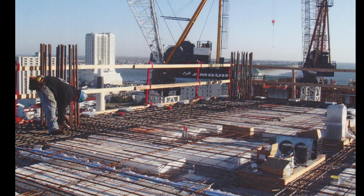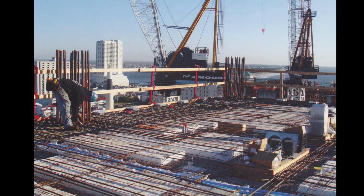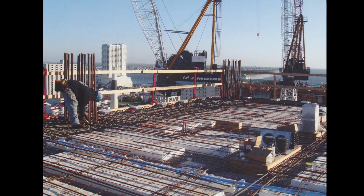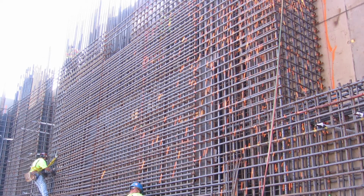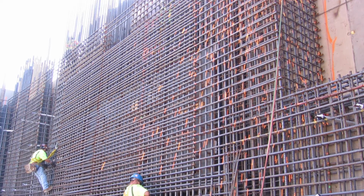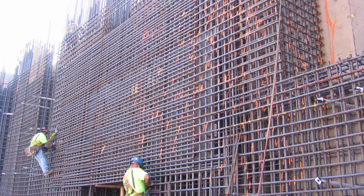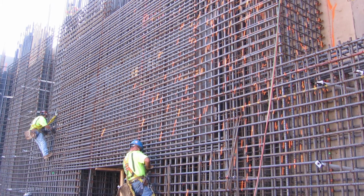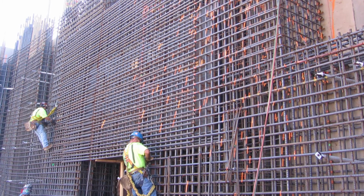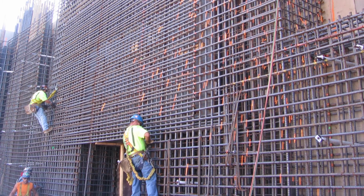Mat foundations up to 17 feet thick were required due to the significant overturning forces. Concrete strengths were kept to 6,000 psi in the mat to minimize heat gain. Mock-ups were done to monitor heat gain and loss. A high 75% slag mix in the concrete was used to control the heat.